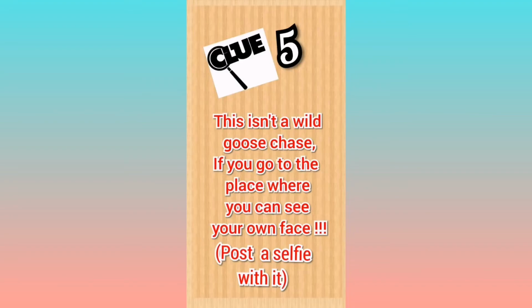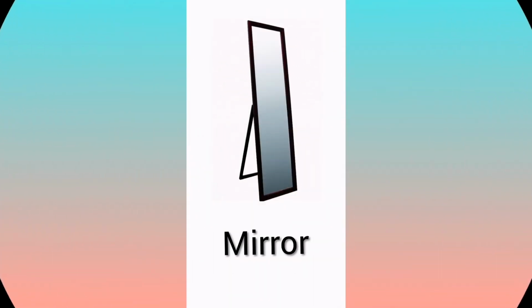Let's see our next clue. This isn't a wild goose chase. If you go to the place where you can see your own face, post a selfie with it. Come on, parents, your time starts now. Ooh, it's mirror. Don't give up, parents. Come on, see yourself, smile and take a selfie.